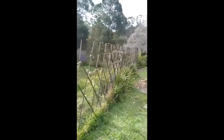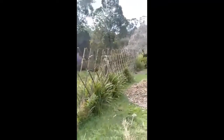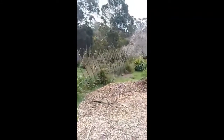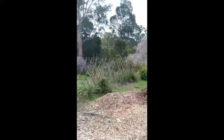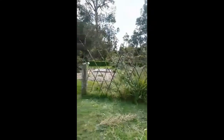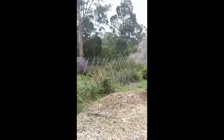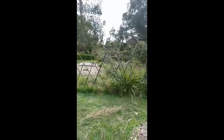Our latest garden sculpture idea, preventative. Bamboo. We strung it along. God, it was a bit hard work. And we've run out. We haven't got quite enough to finish the other side, but I think it looks quite good.